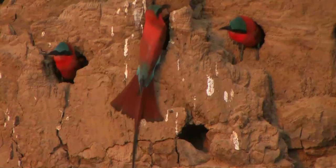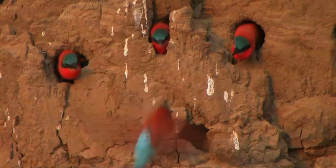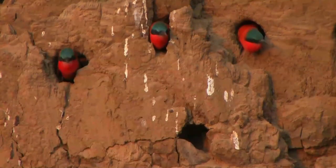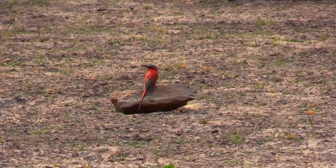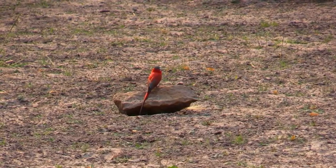3 to 5 eggs are laid per clutch. Their diet is made up primarily of bees and other flying insects, such as flying ants, grasshoppers and locusts. The main hunting strategy of bee-eaters is to keep watch for flying insects from a perch, and then snatch them out of the air using their beaks, before returning to the perch.